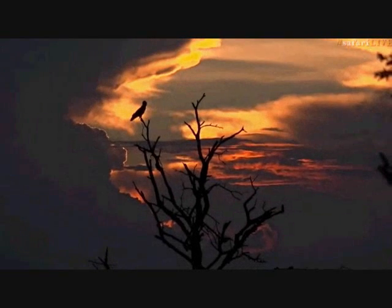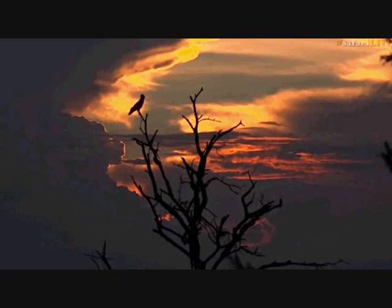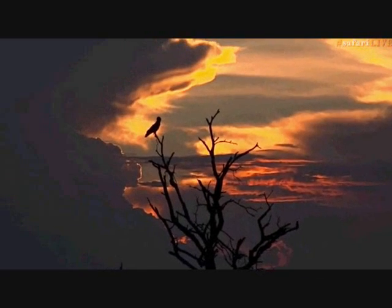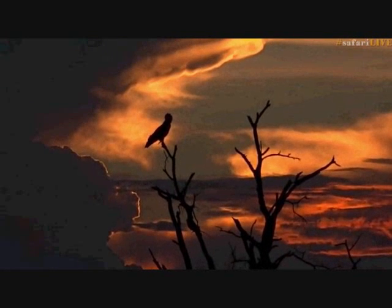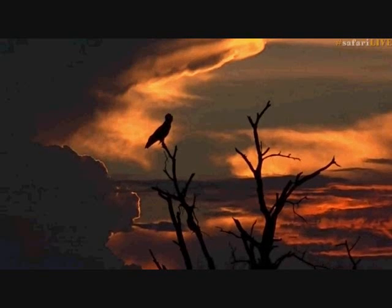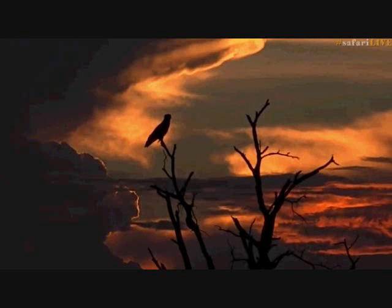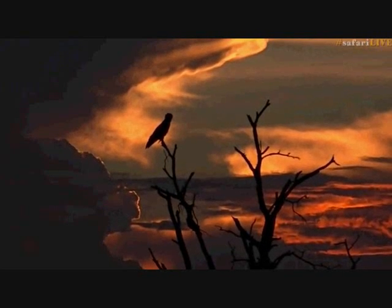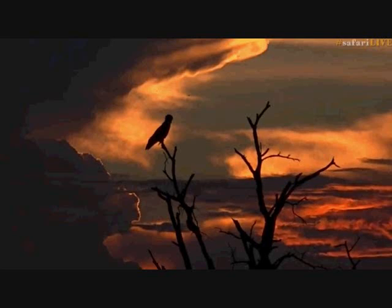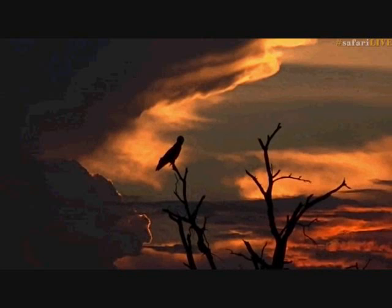Have a look at that. Isn't that spectacular? A beautiful bird of prey. Now, it is silhouetted, but judging by the silhouette, it looks like a brown snake eagle. I'm almost certain that's what it is. Yeah, definitely a brown snake eagle against the sunset on a beautiful dead tree. That really is just spectacular.